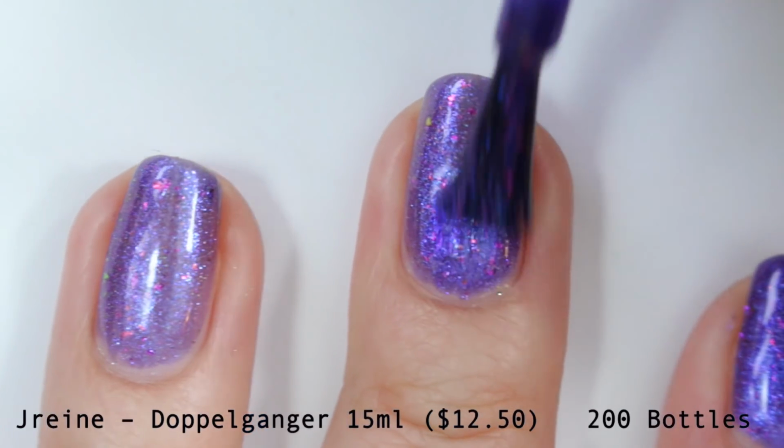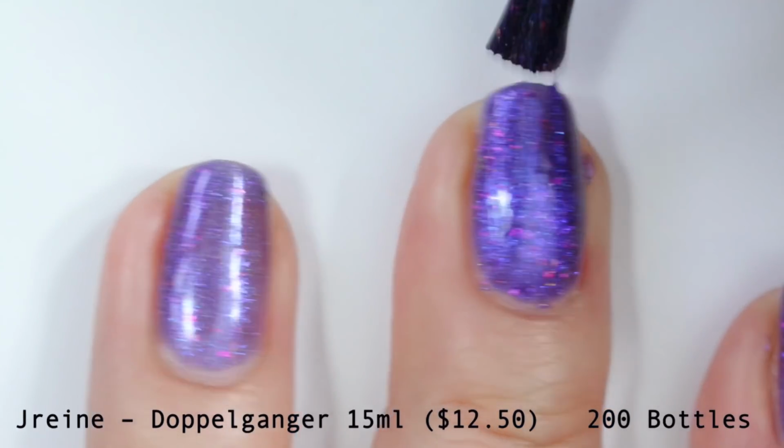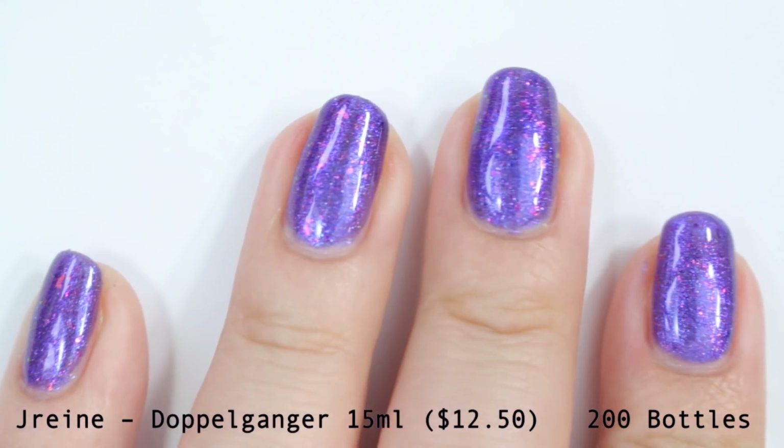As far as the formula goes, I was extremely impressed to see that this polish was completely opaque in 2 coats, which is really, really fun when dealing with jellies. You don't have to do too many layers in order to get full opaque coverage.